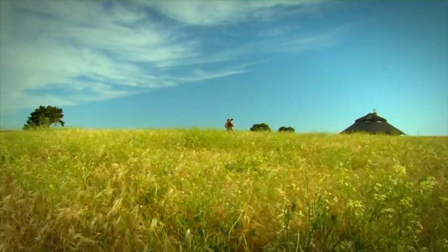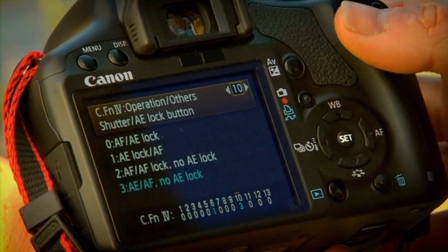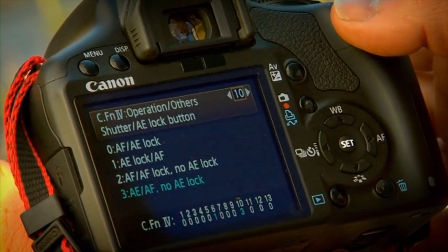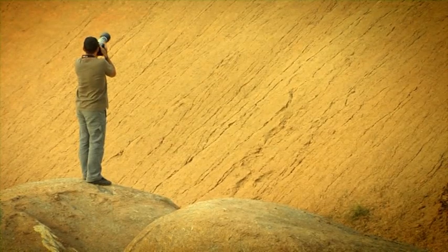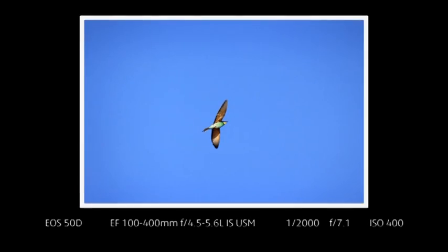Well, on the 500D, I can use back button focus for this. If I just go across to custom functions, select custom function number 10, and what this does is it uses the AE lock button to activate autofocus instead of the shutter release button, so the two functions are now independent of one another.